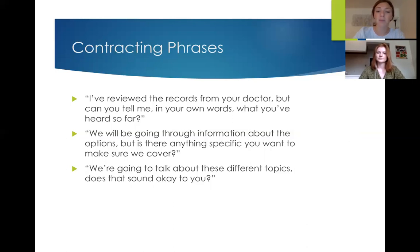Contracting is such an important tool in every capacity of genetic counseling, whether it be in a traditional clinical space, research space, non-traditional as well. It's such an important tool to meet the individual where they're at and tailor a session, a conversation, and meeting to their needs.